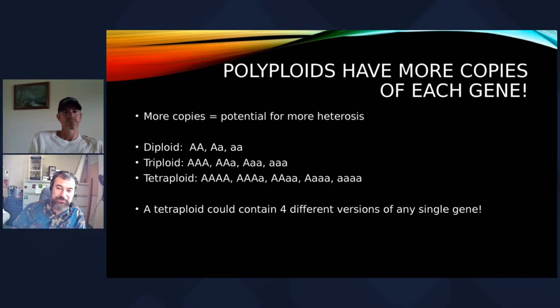was going somewhere. But basically, when you have a polyploid, you have more copies of each gene, right? And if you have a diploid, and we're looking at one single gene, you can have big A, big A, big A, little A, little A, little A. When you get into the triploids, you have more options. When you get into the tetraploids, you have even more options. However, that explanation is actually quite flawed because that assumes that you only have two choices for the gene, either a big A or a little A. In reality, each gene can have many, many different versions, right?